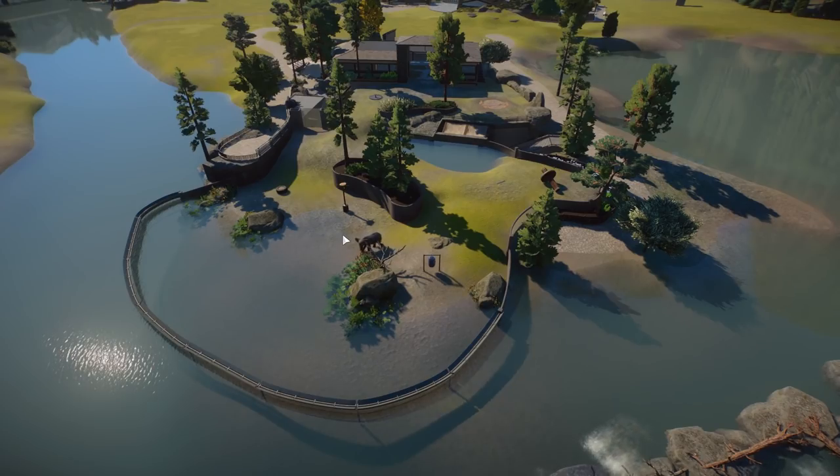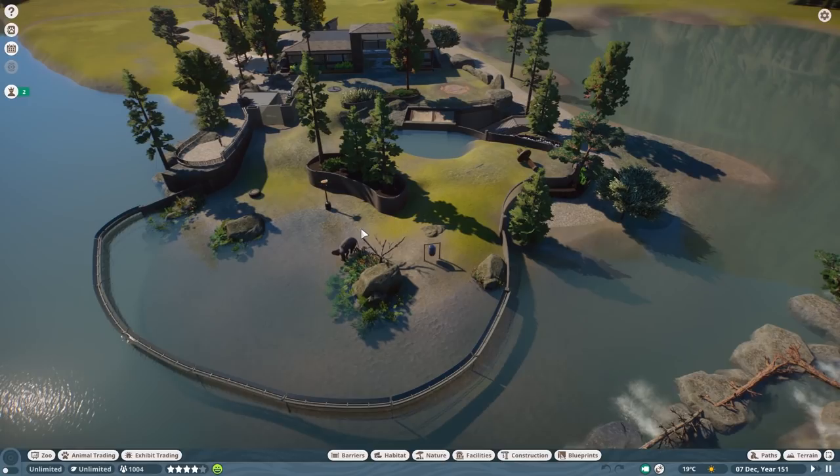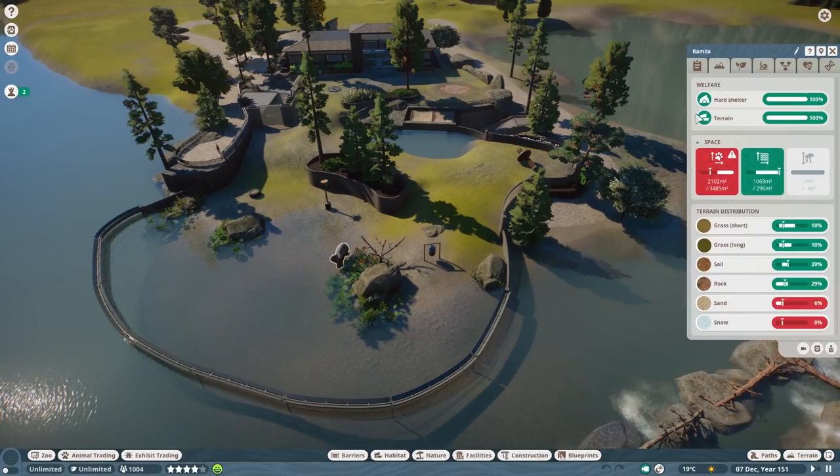Now, you can see this is how the habitat turned out. And one of the major issues, game-wise, is that this habitat is not big enough, as you can see. They have quite a huge water area, though.